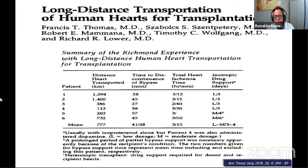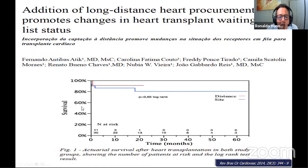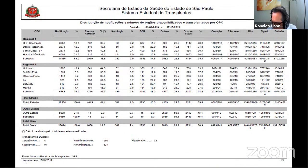And as you can see here, look at this, distant hearts transported over long distances, more than 1,000 kilometers, compared to those that were not so far away, showed that it was feasible, that it was possible. The patients here on inotrope support, how many days, and the patients that were close, despite those that were far away, including the ischemic time, showed that it was very interesting to know that these data are not so well known. In Brazil, we have a surgeon in Brasilia, Fernando Atik, who showed that there is no impact, and it shows the heart transplant waiting list status. So it's important for us to do this. So we have to have a good solution to use it.